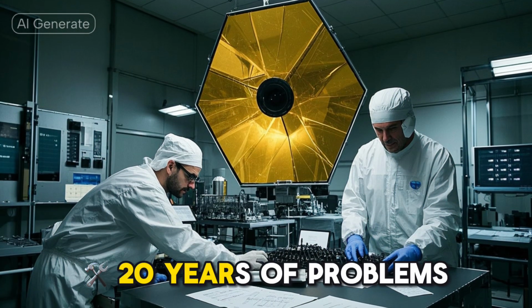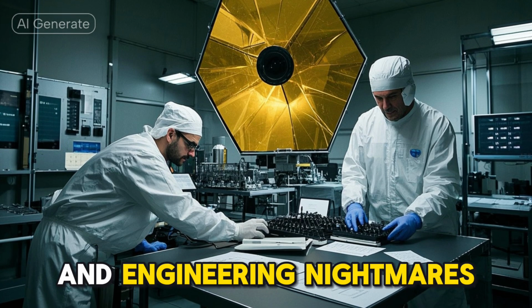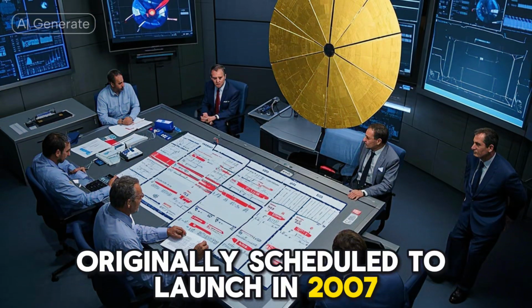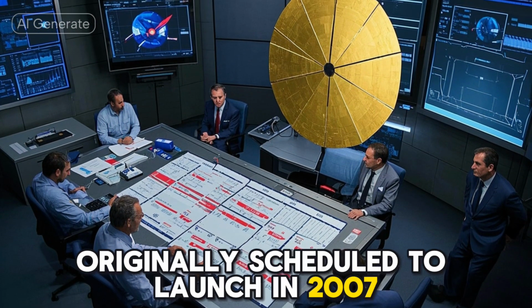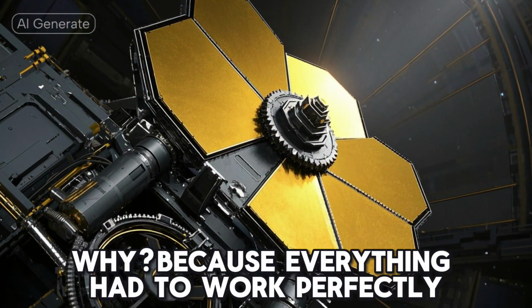20 years of problems. JWST was plagued with delays, budget overruns, and engineering nightmares. Originally scheduled to launch in 2007, the telescope was pushed back again and again. Why? Because everything had to work perfectly.